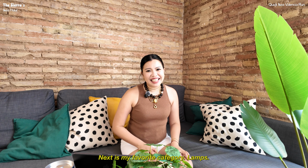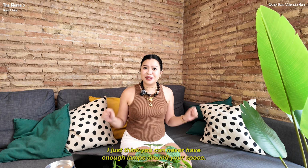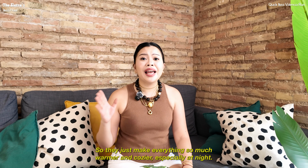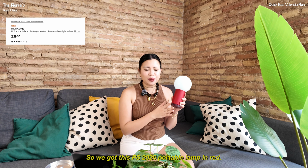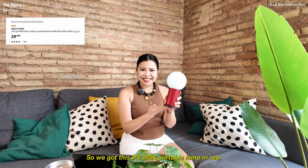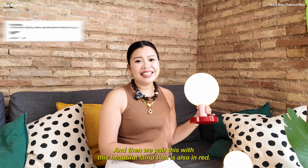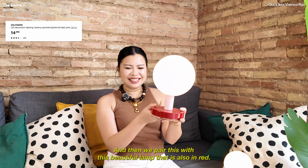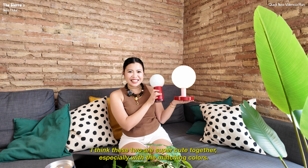Next is my favorite category, lamps. I just think you can never have enough lamps around your space. So they just make everything so much warmer and cozier, especially at night. So we got this PS 2026 portable lamp in red. I just love the design of this, so this came home with us. And then we paired this with this beautiful lamp that is also in red. I think these two are super cute together, especially with the matching colors.